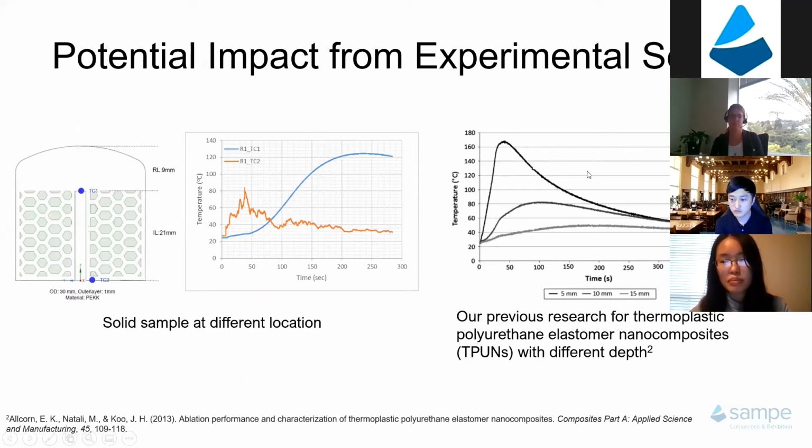I understand the color might be difficult to identify, but the top image is 5 mm away from the surface exposed to the heat loss. The second one is 10 millimeters and the bottom is 50 millimeters. Therefore, I would expect the experimental result to be similar to this trend. Even for the solid, like this one, you can see the trend is different. Within the replica testing, we also see a similar trend, which means there might be something altering the experimental result. That will be the next step we focus on studying.